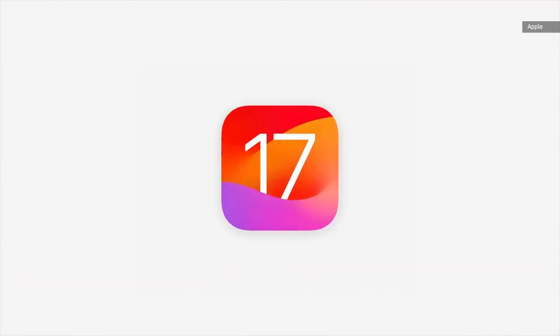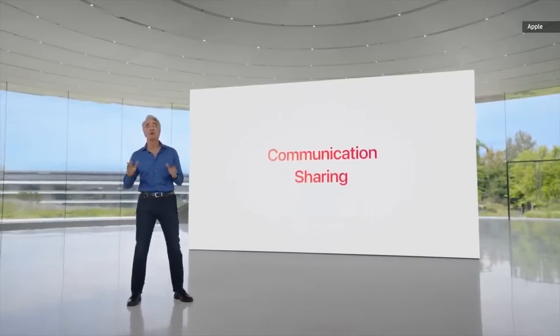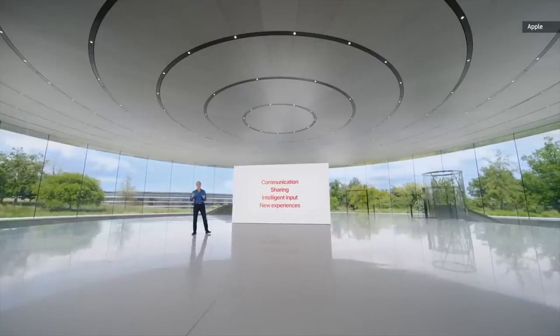Our next release, iOS 17, delivers more expressive communication, simplified sharing, more intelligent input, and all new experiences for your iPhone. Let's begin with some major updates to three apps: Phone, FaceTime, and Messages.